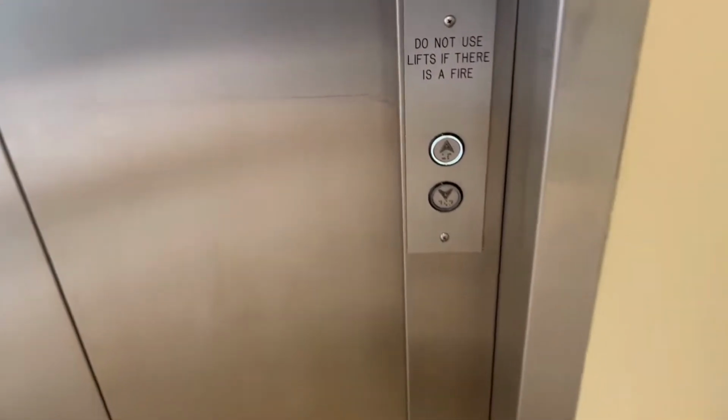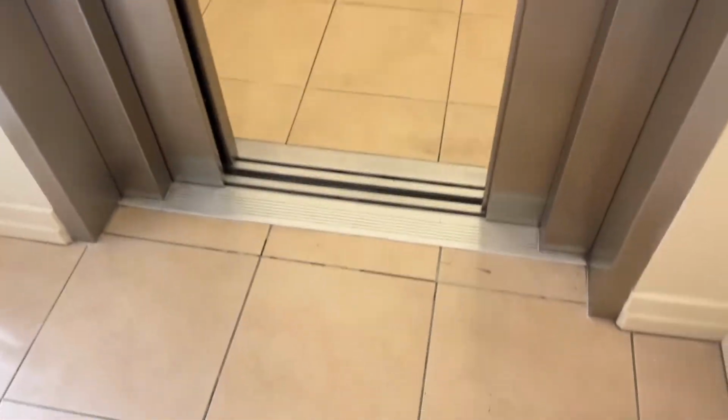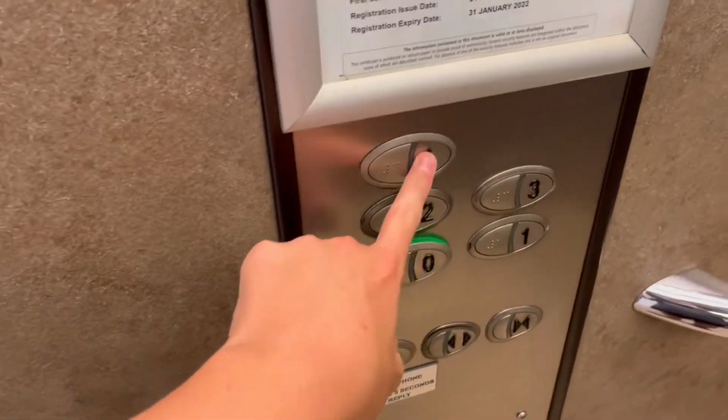It might look wonderful from here. It has four doors. On the side, it's completely original.